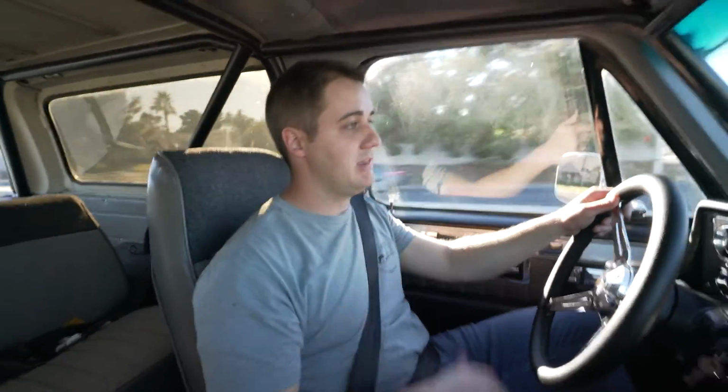This is the first time I've ever used those hydro shocks from Skyjacker. They're actually really nice. They kind of work like a steering dampener, where they're not compressed, and they just open and close easily, but they work good. I'm not getting a lot of rebound. They work pretty stinking good. So yeah, this thing's a blast to drive.